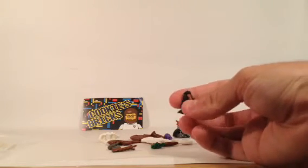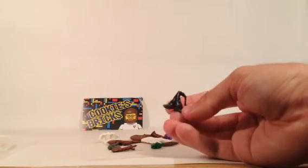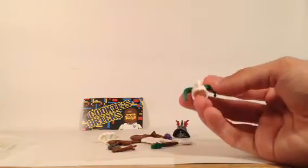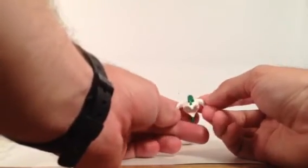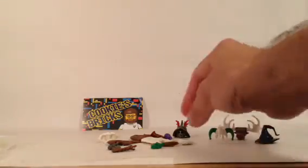This is a wizard's hat. I will have the specific names for each of these with the video, but for right now, I will call them as they look. Next up, we have a jester's cap. This one also has a bit of removable pieces, so if you wanted to change the color of it, and it is tilted, so it has a certain way of fitting onto a minifig.